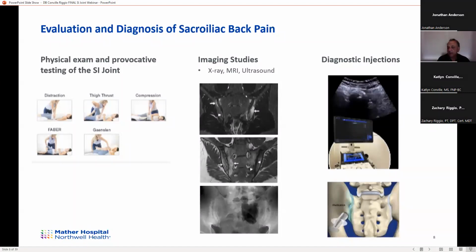And if that lidocaine helps relieve the pain, so even if you get 2 or 3 hours and you say, whoa, that really relieved my pain, that was diagnostic for sacroiliac joint pain. Next slide.